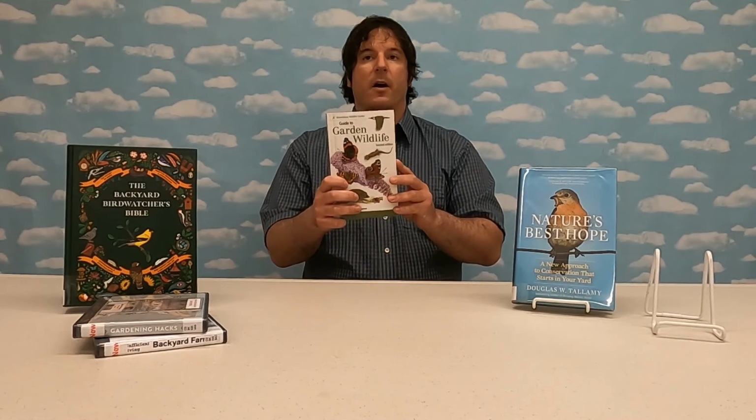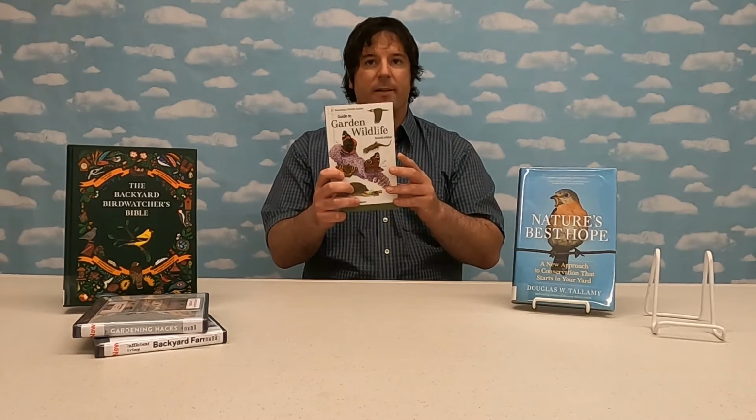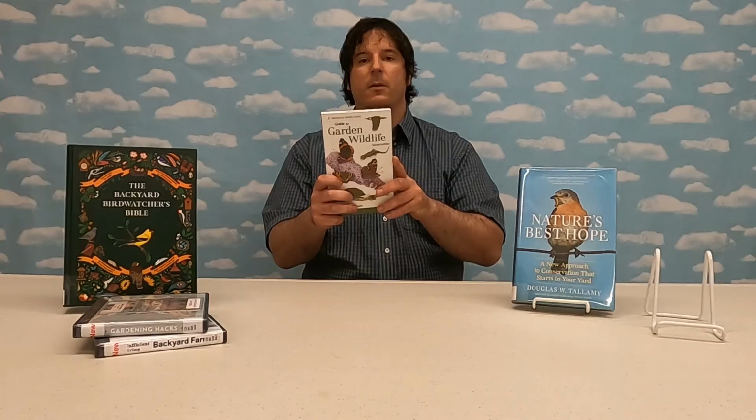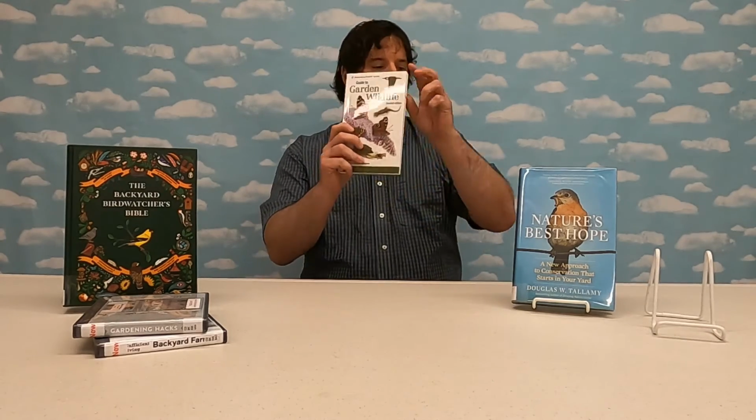which is comprised of around 100 organizations with an interest in wildlife gardening. The book's helpful table of contents and glossary allow you to easily navigate toward the information you're seeking, whether it's something general or something very specific. So I highly recommend Guide to Garden Wildlife, really for anyone, but especially gardeners who are trying to become more knowledgeable when it comes to identifying animals found inside or near your gardens. So that's Guide to Garden Wildlife, 2nd edition.